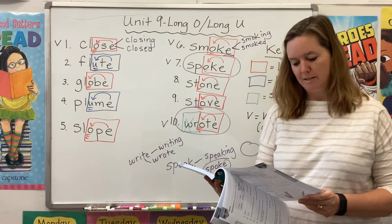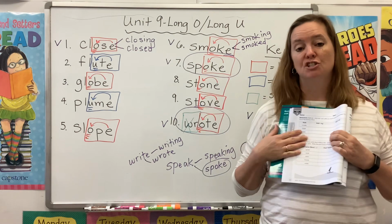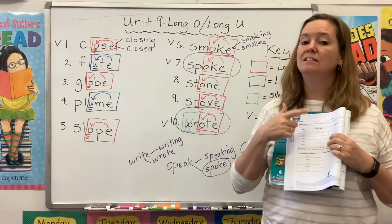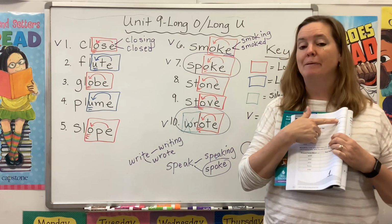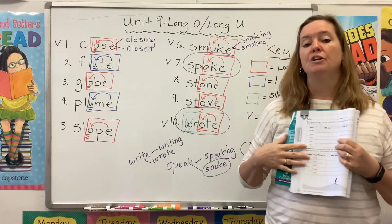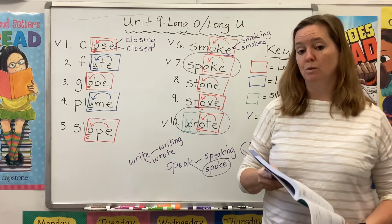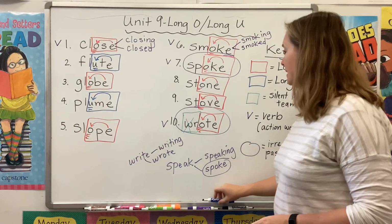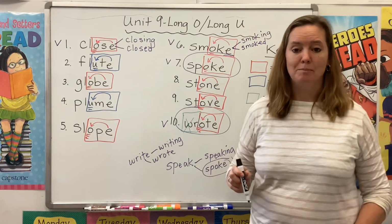You're going to have more practice with words like this when you get to page 62. On the top, you're going to write your usual ing and ed endings, making sure to drop that bossy E. And then on the bottom, you're going to see examples of rule breakers. All right, but before you get to that, let's just quickly check our vocabulary here.